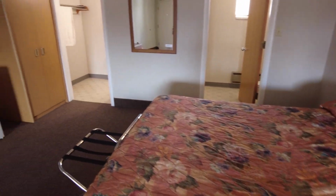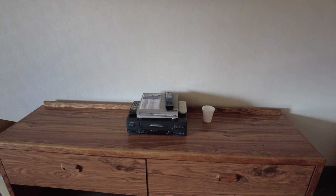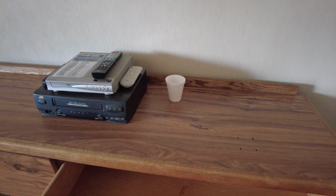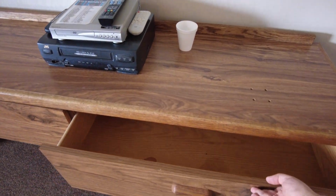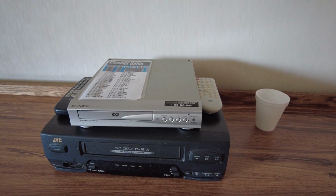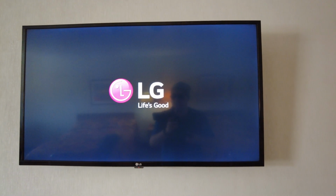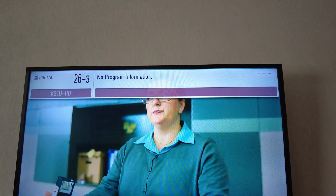There's the other bed, and then over here we have the entertainment console area. We get 2 drawers here. And then we get entertainment area. They have a VHS player, a DVD player here, and they do get HD cable service. LG TV here, and you can see here they do get HD service.